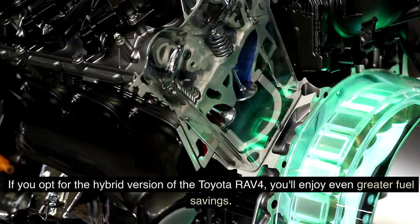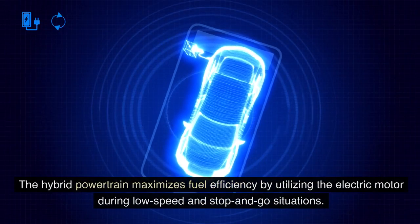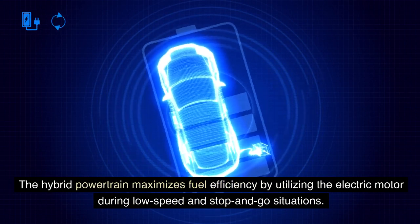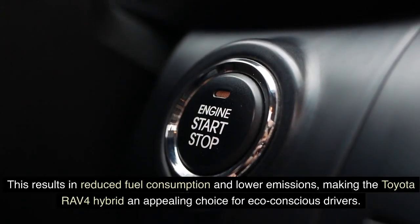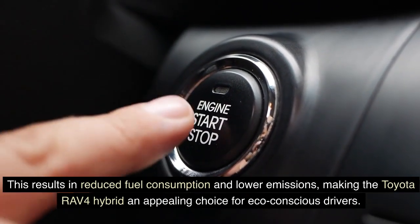If you opt for the hybrid version of the Toyota RAV4, you'll enjoy even greater fuel savings. The hybrid powertrain maximizes fuel efficiency by utilizing the electric motor during low-speed and stop-and-go situations. This results in reduced fuel consumption and lower emissions, making the Toyota RAV4 hybrid an appealing choice for eco-conscious drivers.